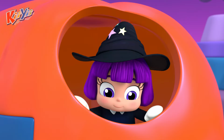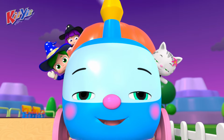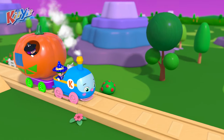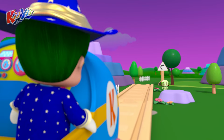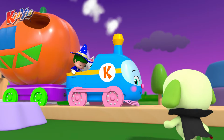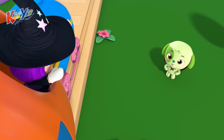Circles have a curved side. Here, let's go all around. Here comes the pumpkin, oh what fun! Decorate the pumpkin, everyone! Working hard together, it's so great. Which shapes will make a face?